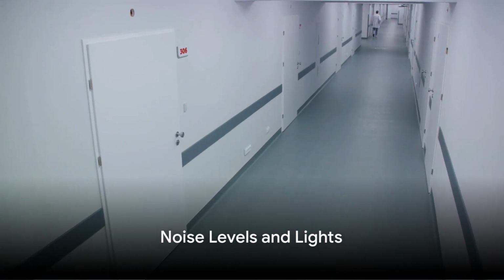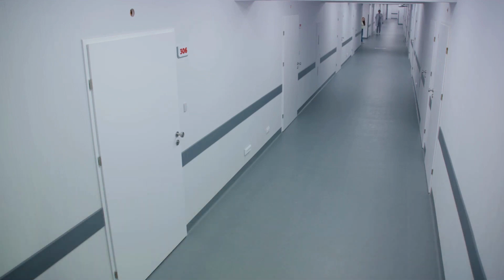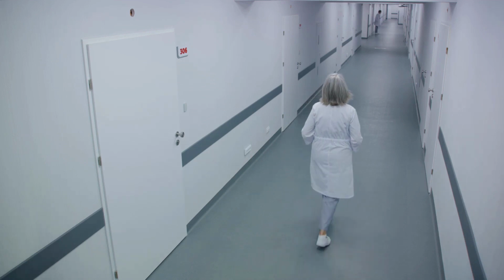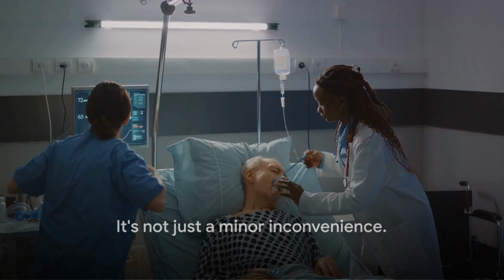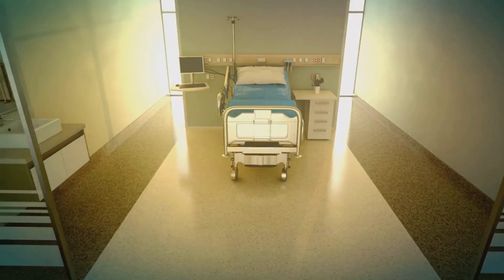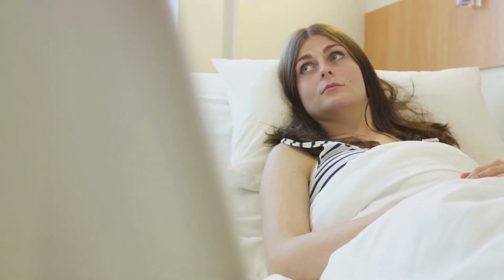Sixth on our list, noise levels and lights. Imagine trying to get some rest amidst the constant beep of monitors, the hustle and bustle of medical staff, and the harsh glare of overhead lights. It's not just a minor inconvenience. This constant sensory overload can disrupt much-needed sleep and heighten feelings of discomfort. After all, a calm and quiet environment is conducive to healing. It's hard to relax in a hospital with all the noise and lights.